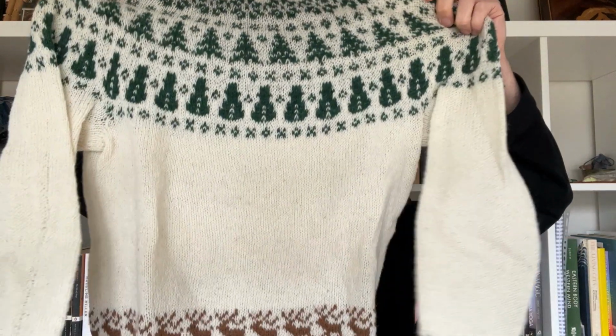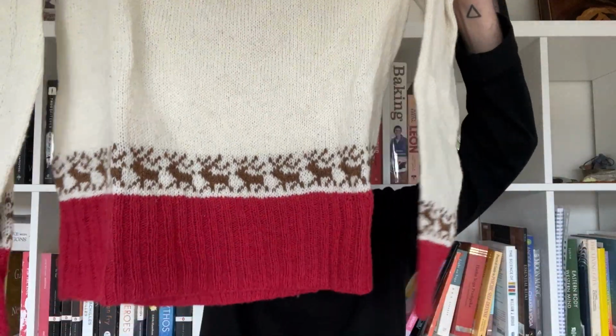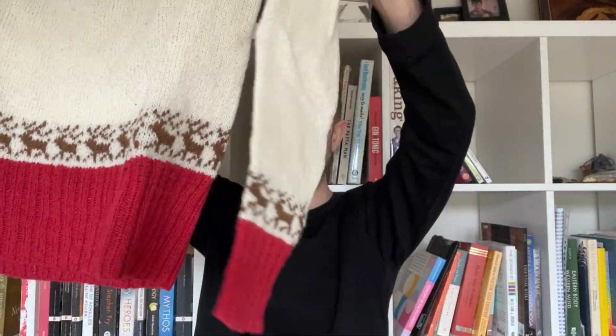Next one we have is my Christmas sweater. This is my festive yoke pullover, and this is by Ellie from Skeindeer Knits. And this is like a fever dream of holiday goodness, and I absolutely love this. I did knit this out of the Holst Supersoft again.